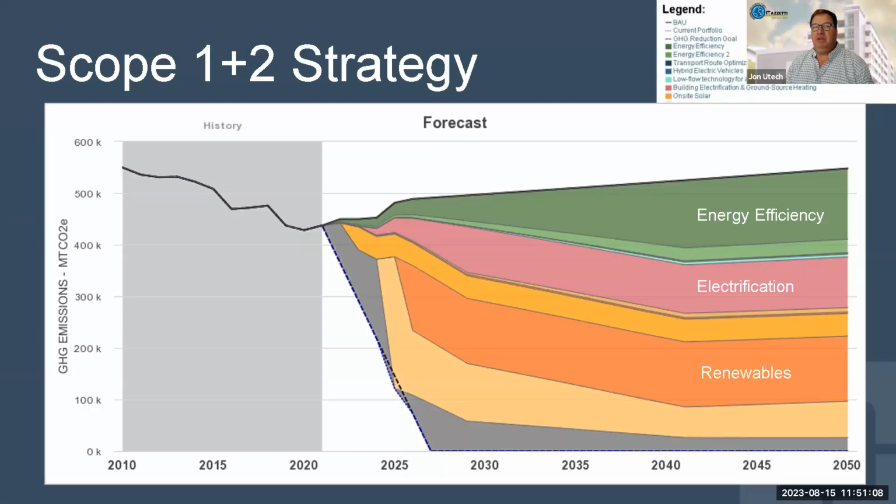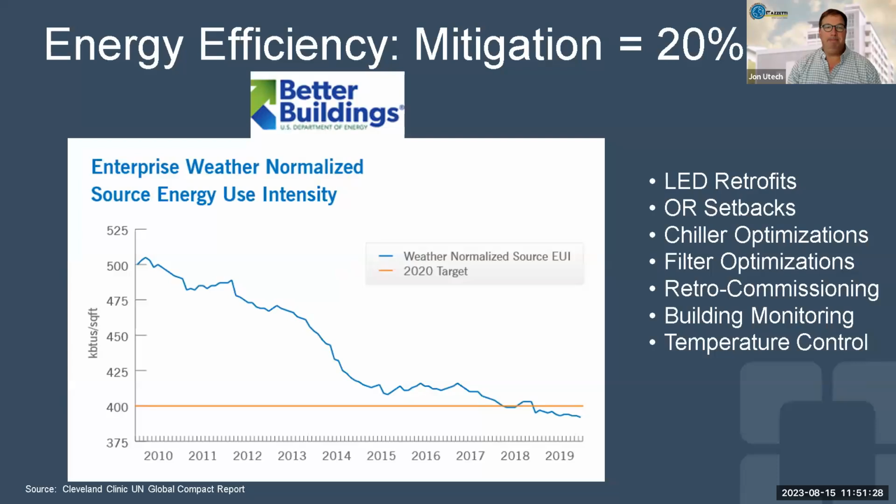Really the heart of the energy reduction strategy is these three things. This was a carbon footprint on scope 1 and 2 that we had put together. Green is energy efficiency, pink is electrification, and orange is renewables, just to give you a sense of the relative magnitude of these within the Cleveland Clinic's footprint. Our biggest success to date has been energy efficiency. 7 strategies has taken us down more than 20% and saved cumulatively $100 million. It's also driven our carbon footprint down.